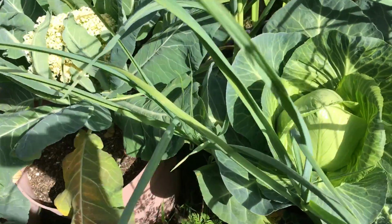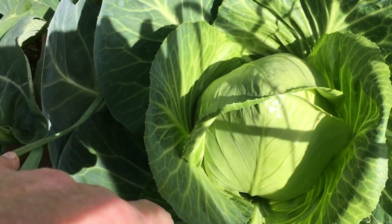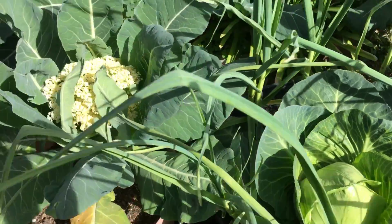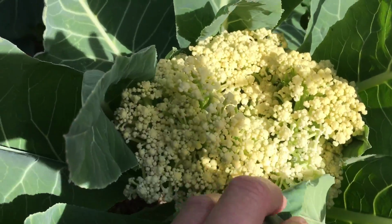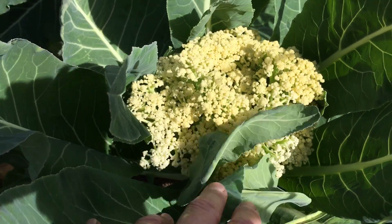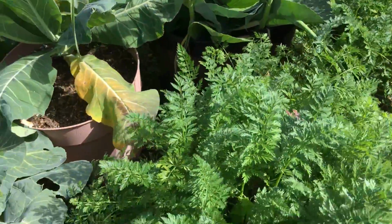And here's another one just like it, a little bit more behind. Still nice and firm. Very big though. Let this cauliflower go just a little too long. See, it's starting to open up. But I will pick this a little bit later and we will cook it tonight. It will still be good, along with some broccoli.